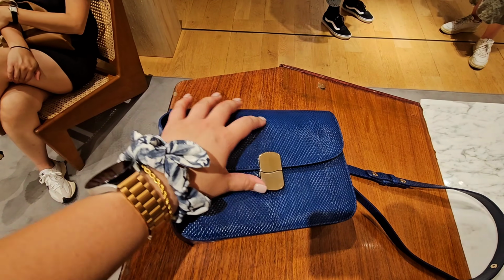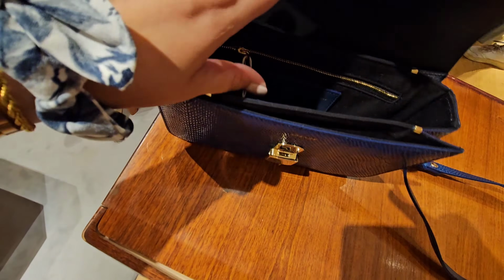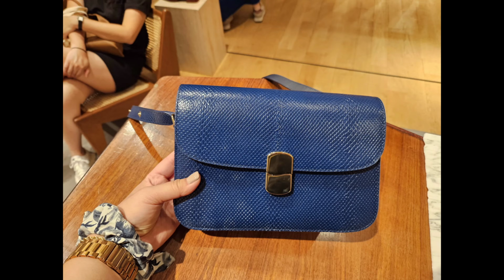So I was able to stop by Cezanne to take a look at their Milo purse in the blue snakeskin. I wasn't able to get too many photos because the sales associate was not happy with me filming. So just going to talk about my experience.